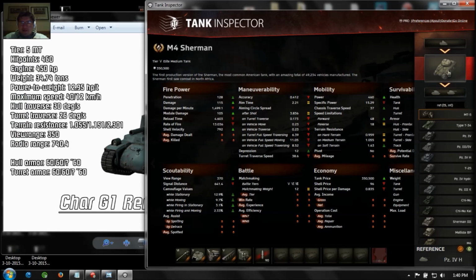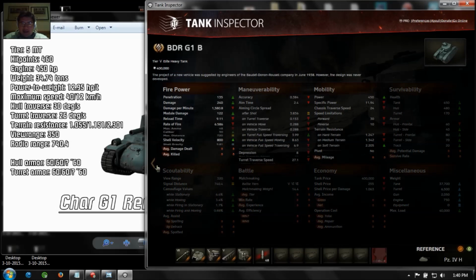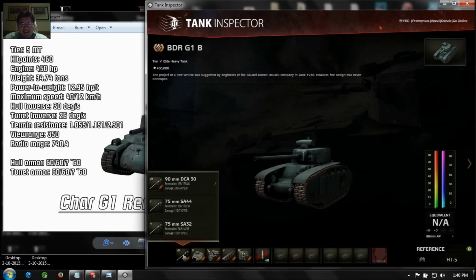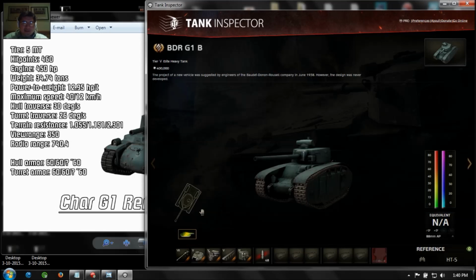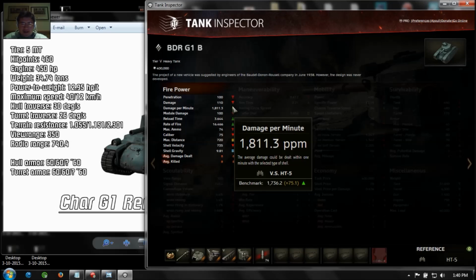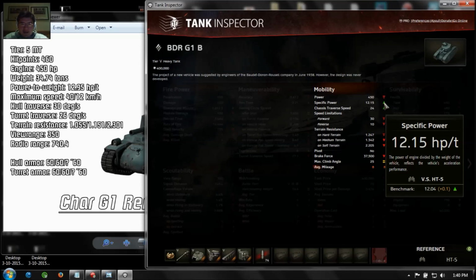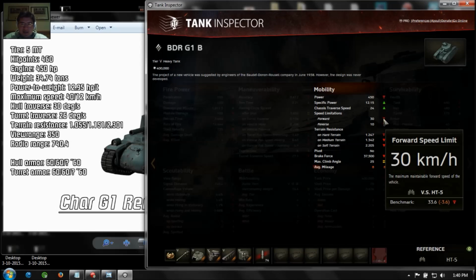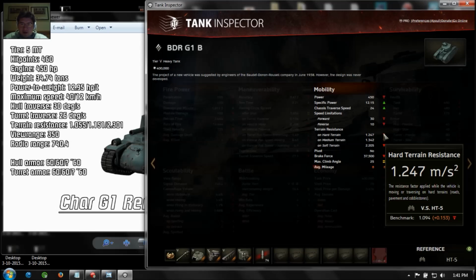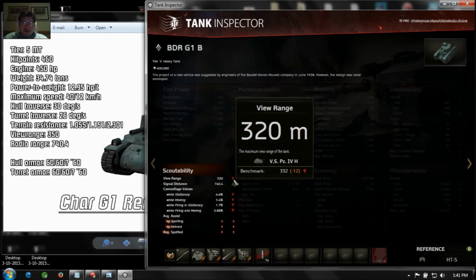So let's compare to BDR. Why not? What the hell's a BDR? It doesn't play like any of the other medium tanks. So with the BDR, does the BDR get a derp gun? No, it doesn't. It can use the same 75mm that's on the BDR. So this gun right here. So DPM with this gun is about 1,800. So roughly the same. Power to weight ratio is almost the same as this tank. Holy crap. Top speed is 10 kilometers faster. Reverse is 2 faster. Terrain resistance is a little bit better on hard and medium, but not as good on soft. View range is 30 meters better.